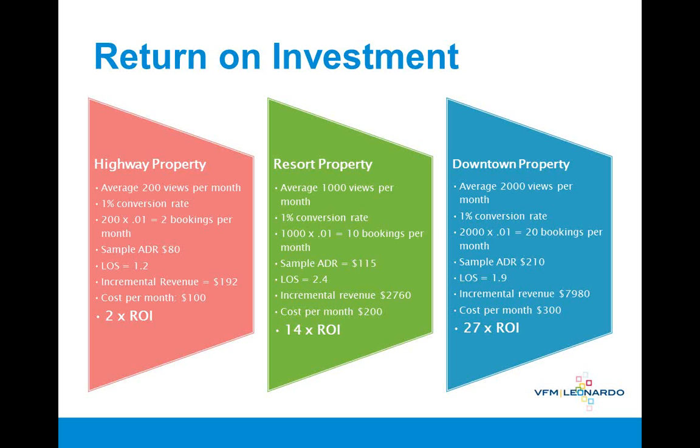Here's a simple formula developed by a global brand to provide guidance for hoteliers based on the type of property you have. These numbers used here are very conservative and may be adjusted based on specific information. So let's review the elements for a highway property in pink on the very left. They base this on an average number of views of the player of 200 views per month. And they took a very conservative conversion rate of 1%. And so they multiplied 200 views times 1%, and that gave them 2 incremental bookings a month. Their average ADR was $80, and their average length of stay was 1.2 nights. So when you multiply 80 by 1.2, that's $192 in incremental revenue.